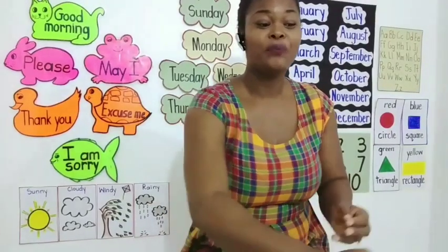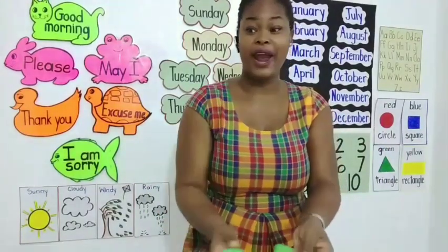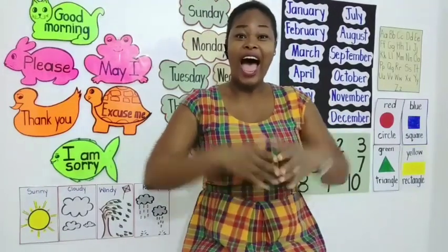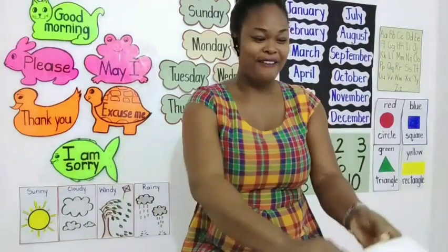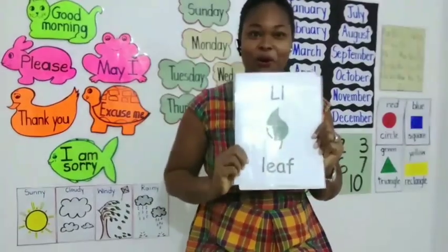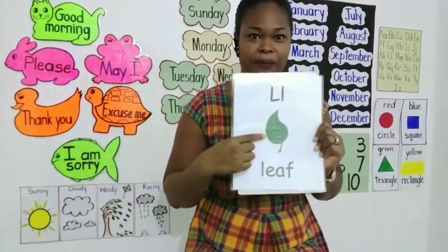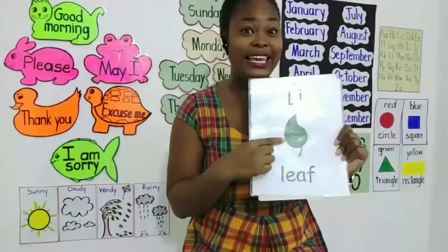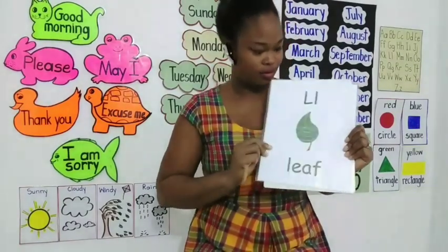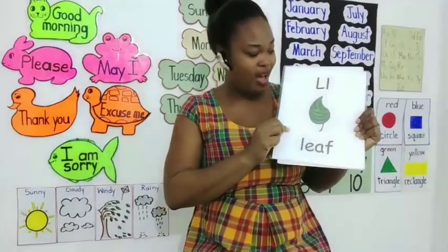Wonderful. Now, say the magic word so something else can magically appear. What's the magic word? Abracadabra. Very good. Look what I found. What picture is this? This is a leaf. Very good. What color is the leaf? The leaf is green. Good job.